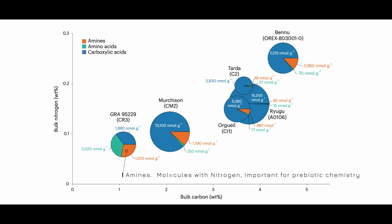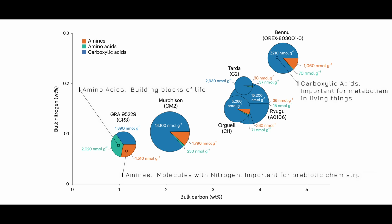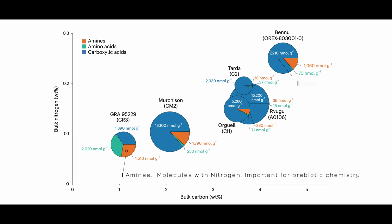Orange equals amines, molecules with nitrogen, important for prebiotic chemistry. Green equals amino acids, building blocks of life. Blue equals carboxylic acids, important for metabolism in living things. The bigger the circle, the more total organic material found in that sample. The numbers: 7,210 nanomoles per gram show the total amount of organic molecules in nanomoles per gram.